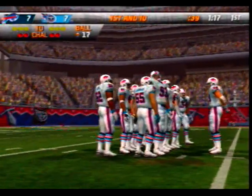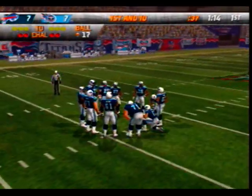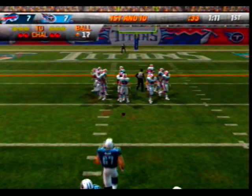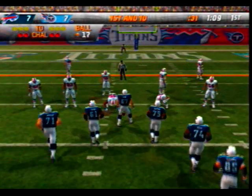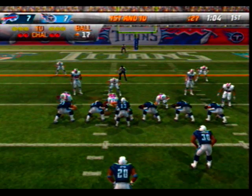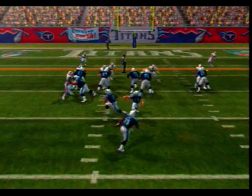Here's the thing. They were looking run and brought the blitz, but the back just used his vision and elusiveness to avoid him and get past the marker. Ninth play of this drive. They're inside the 20. They got it into the end zone on their last red zone drive.